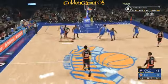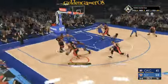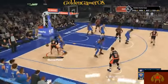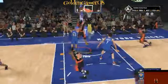And what you love is every year, Caris LeVert takes another step. He adds something else to his game. And I believe, guys, this guy has future star written all over him. Here's the General. 27 points for him. Banked in off the glass.